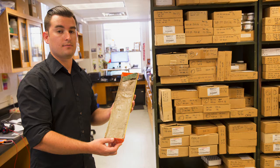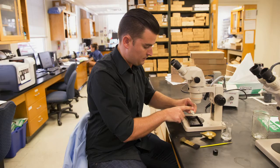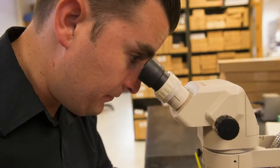Many of those samples end up here in Schwing's lab, where he analyzes their chemistry and sorts the forams inside them under a microscope. So we'll flip on the light and grab a paintbrush here. Tools of the trade, you know. So basically put a small portion of the sample into this tray, and then under certain magnification you can pick out individual species and genera.